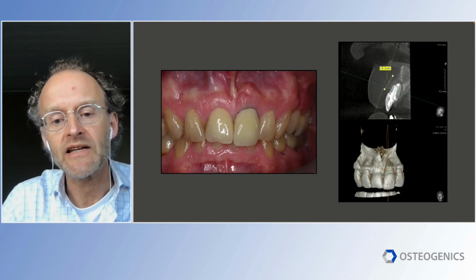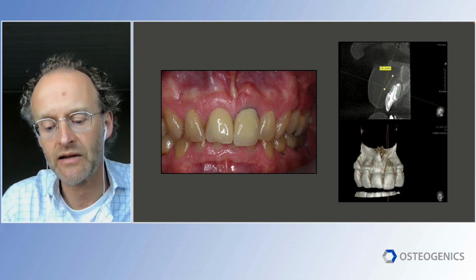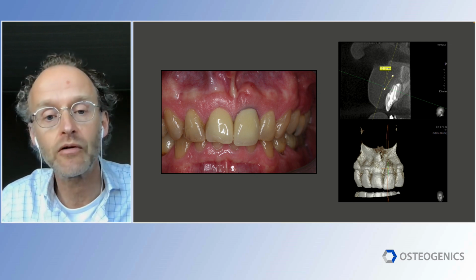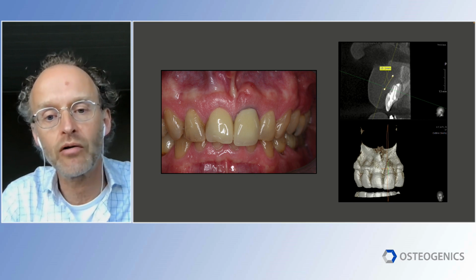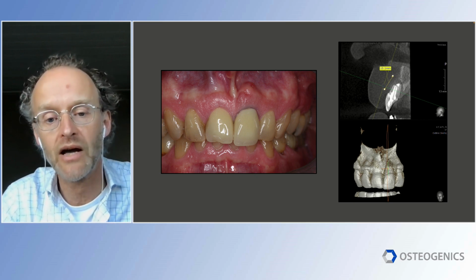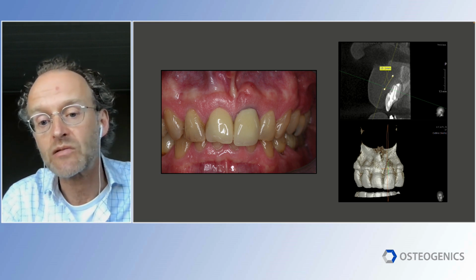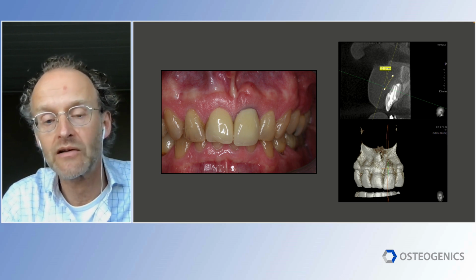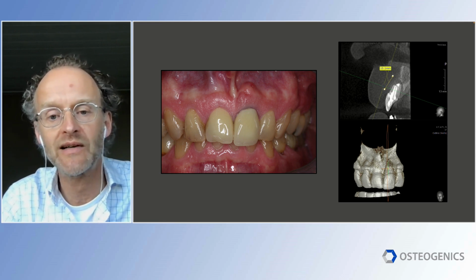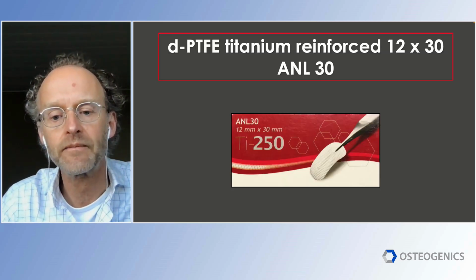If we look at other cases to show the potential, this is a patient not included in the study, treated long before, but it showed that if you have an incisor with a lot of bone loss, no buccal wall, do apical surgery, etc. And this patient was, by the way, smoking 10 cigarettes a day. But with the normal 12 by 24 titanium, we couldn't have done the job. So this is a real case for this ANL30.